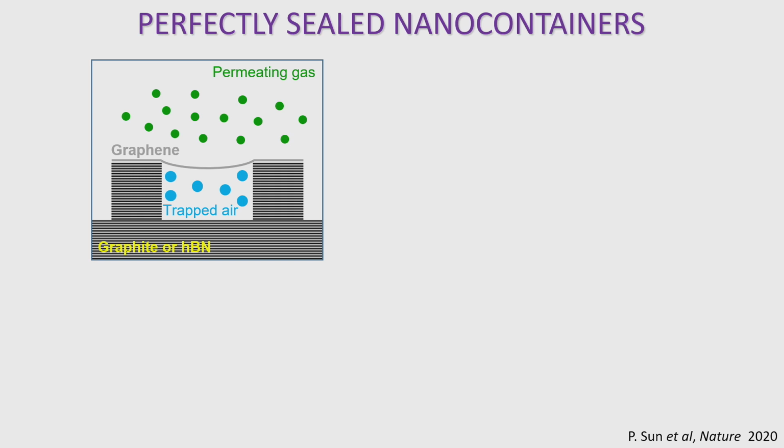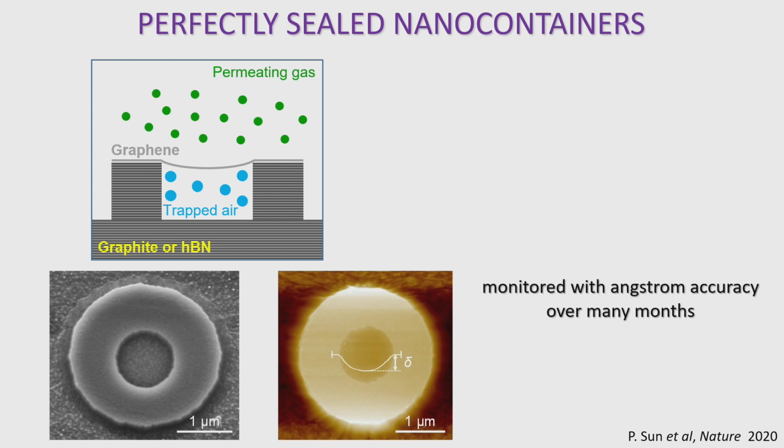We decided a year ago to do something better. In this case, instead of silicon oxide, we etched graphite and boron nitride to make very small micron-sized wells and covered them with graphene. You can probably see here a material which goes above this cell. What is important in this experiment is that these wells are impermeable, especially graphite. It's completely impermeable, and this is perfectly sealed because the graphene is atomically attached to the top surface.